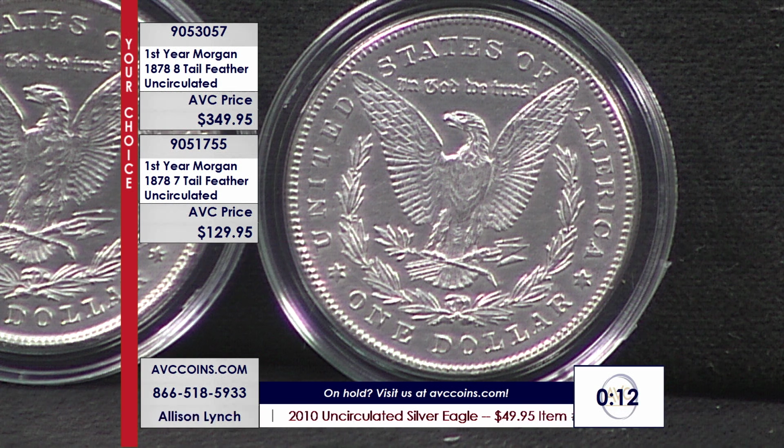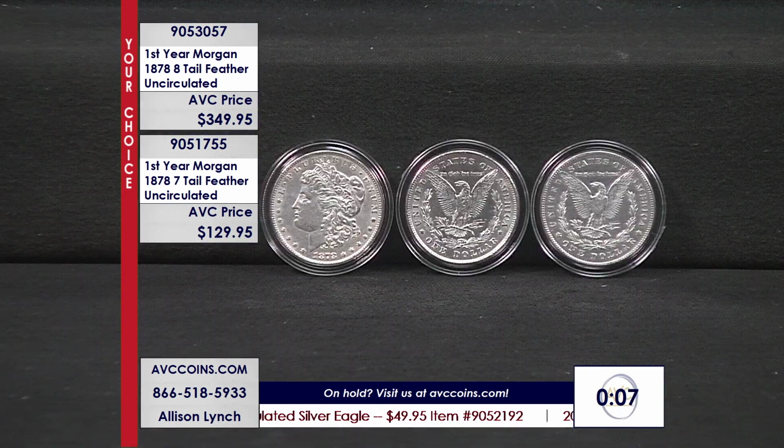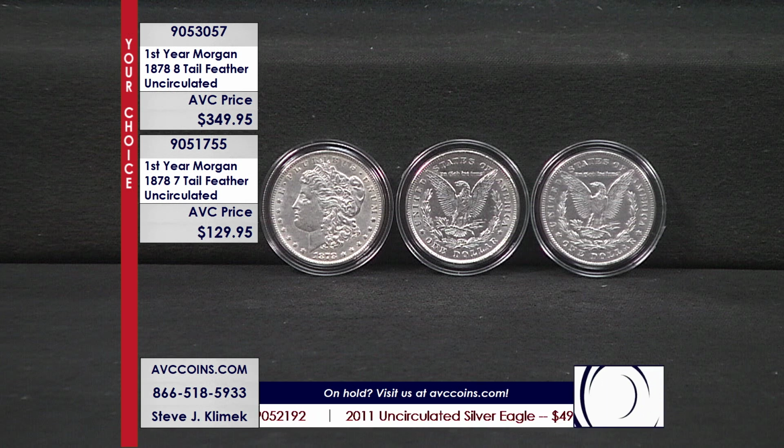An 8-tail feather, oops, the wrong one, make a 7-tail feather. Every other Morgan is a 7-tail feather. Every mint, every variety. One is an 8, and tonight we have them both, finally at the same time, for you to see the difference, make your choice, join us. If you want to have that unique Morgan, most don't, that's the 8-tail feather. But that first-year 7-tail feather easily beats S and CC, easily. Just got to find them. Well, tonight we have.